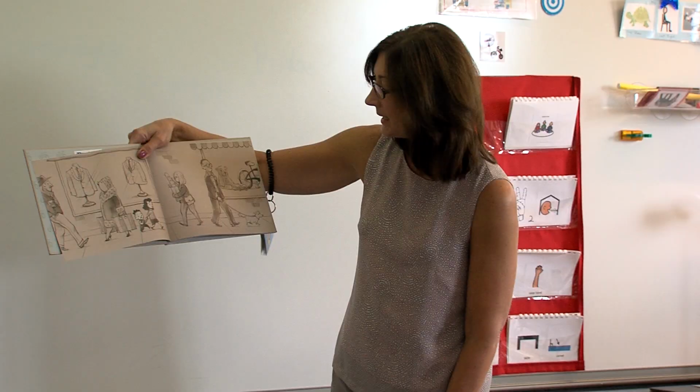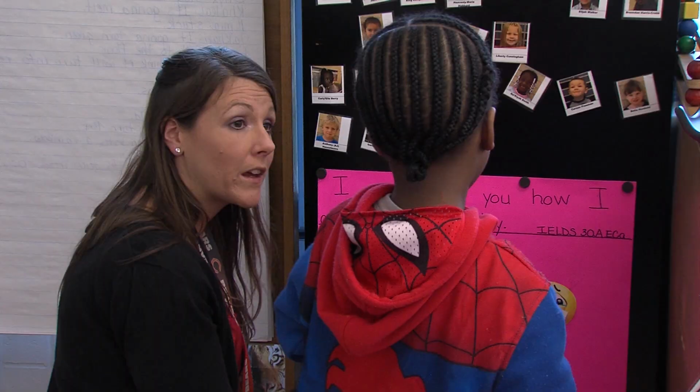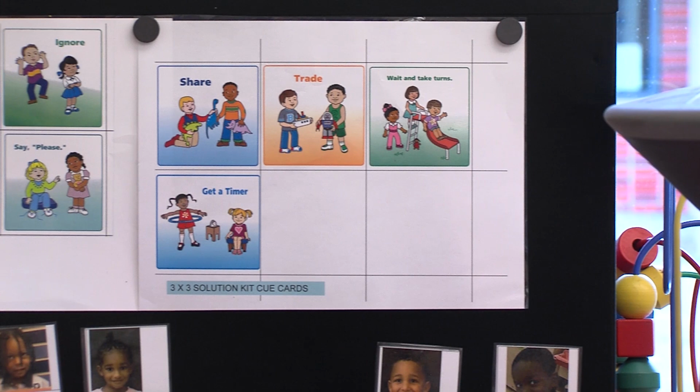We use a core vocabulary system, and I have core vocabulary boards all over my room. I model core vocabulary while I read, and then the kids are learning how to use those words within their daily routine. So especially with asking for help or asking for a turn or if they want something or if something's silly, they're able to show me that with that core vocabulary board. And they're getting to the point now where they can do that without needing a model. They're just finding the pictures in the classroom and using those.